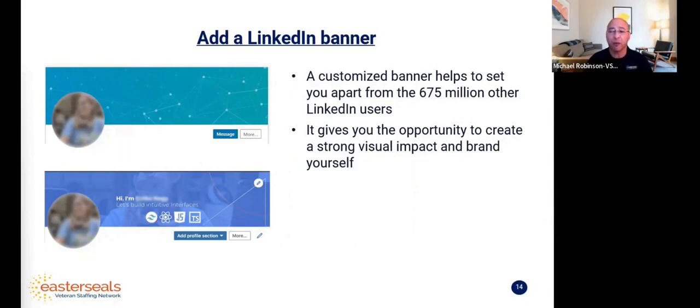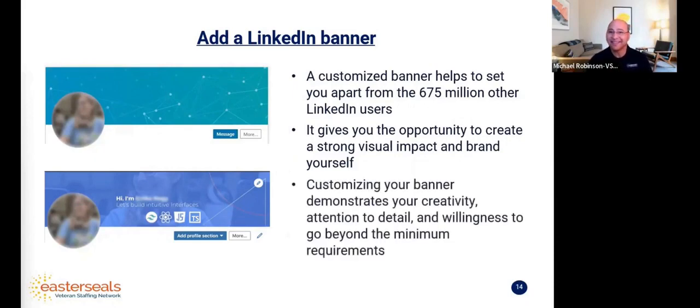The reason this is important, if you just stick with the standard, well, it doesn't show that much creativity. And keep in mind, employers want talent that has creativity, that shows attention to detail and a willingness to go beyond just the minimum requirements. And that's one way to show them that you are doing this. So keep this in mind, not only with your photograph, but also with your LinkedIn banner.